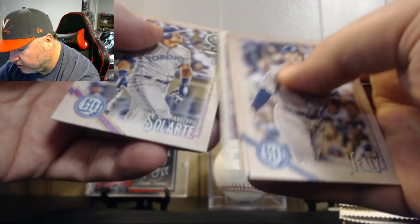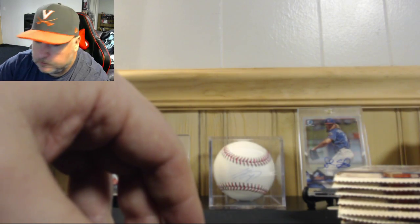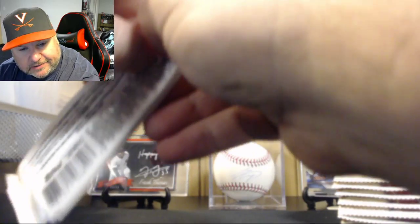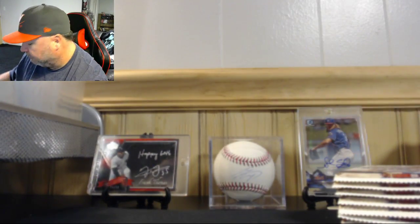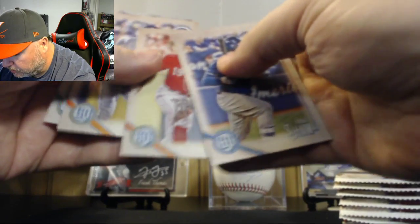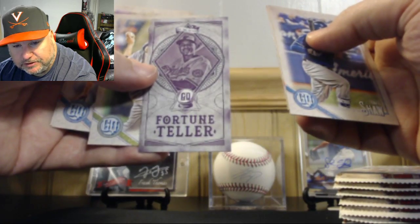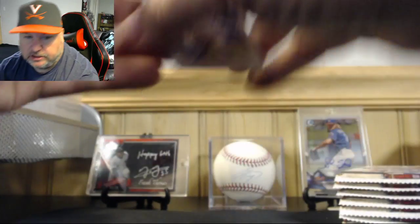Hometown player, Jackie Bradley. You can tell I put on my Wahoos hat today. Trying to create a little mojo. Getting ready for their football season. Get to watch them lose a lot. Machado. Yeah, I just don't know if I really like that insert.